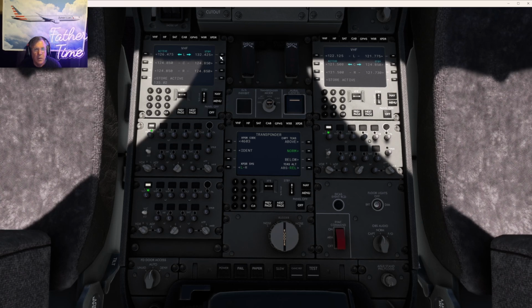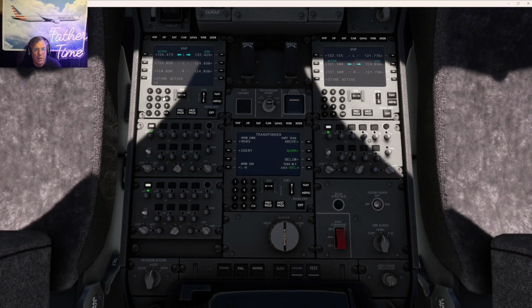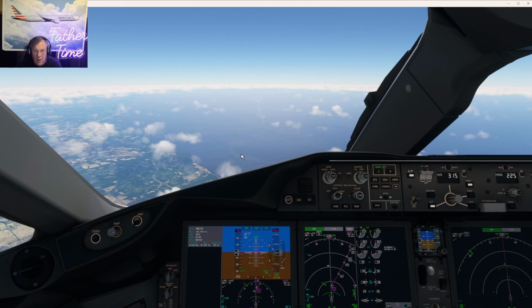135.02. Up, so it's going to be 135.025. That's approach. We'll have November when we get there, and we're heavy when we get with them.